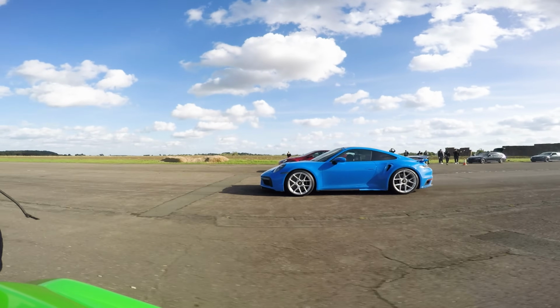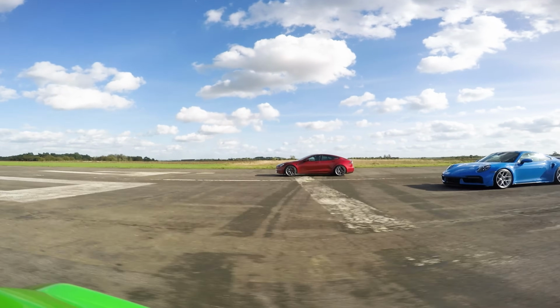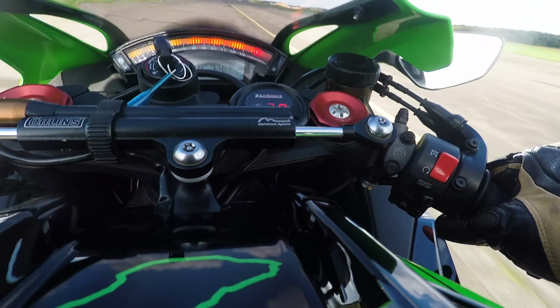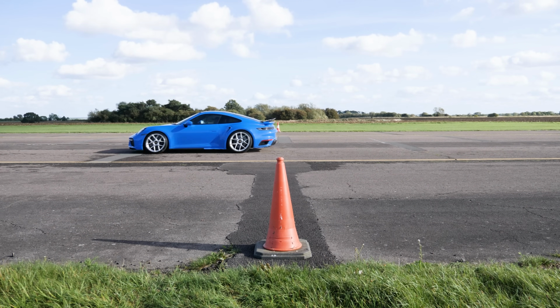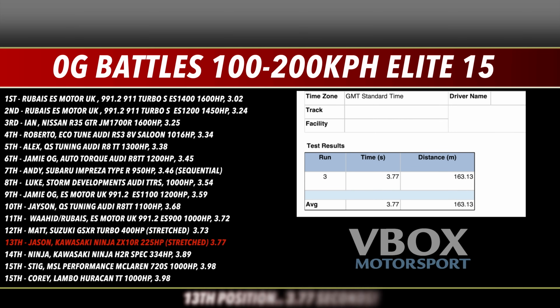And in another crazy run down the strip, the Tesla manages to make it to the line first, just beating the bike by around a car's length. The bike actually crosses the line on his limiter, possibly costing him the race that time. And once again, you guessed it, I come last by around 2 car lengths. Damn. Okay, so let's just take a look at the fastest 100 to 200 kph times achieved by the trio during the runs using a VBox PBT.